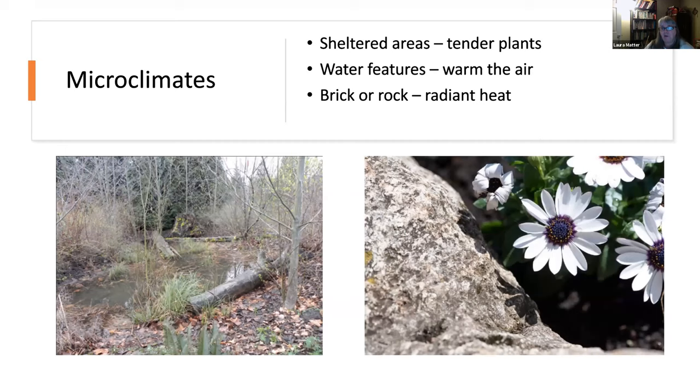We call these microclimates. In your yard, you're going to find lots of different areas that have different sorts of temperature effects. You may have brick or rock, like the picture on the right, these little rocks. You can plant little flowers next to them. Something that can appreciate nighttime warmth will benefit from something like brick and rock, because it radiates the heat back out at night. You could have water features that can warm the air as well, as evergreen plants can. So little ponded areas surrounded by plants.